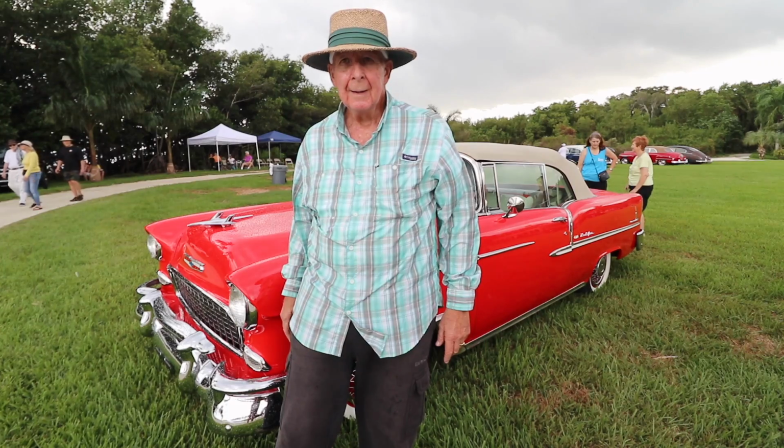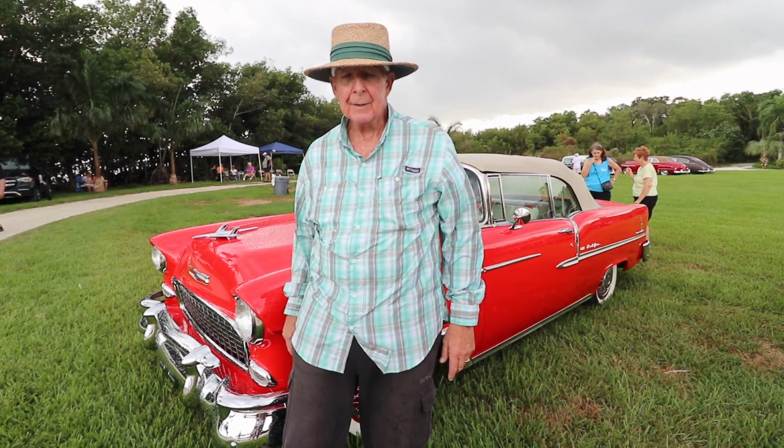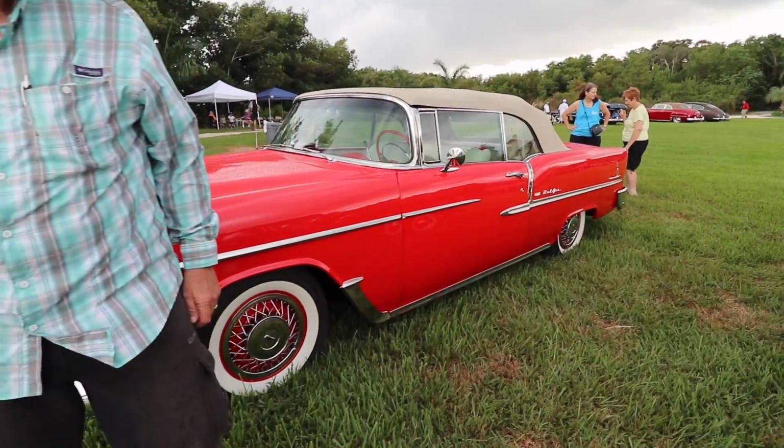And how long have you had this one for? This one I've had probably 30 years. It's a convertible, of course. Let me take a quick look at the interior.